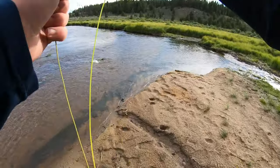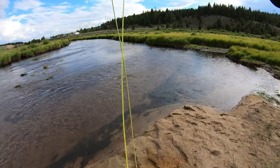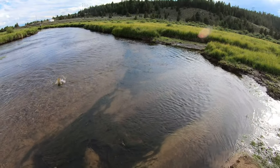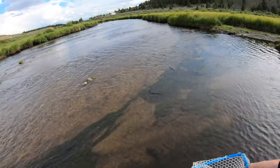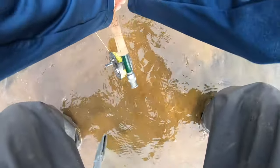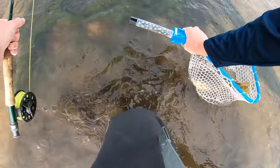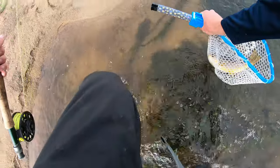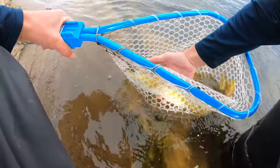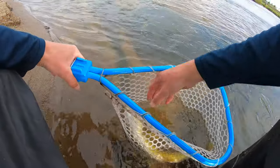It's a good one. Guys, I just sight fished the crap out of that trout. Not bad, probably 15. Yeah, it's pretty good. Oh my gosh. Hope you guys saw where that thing hit. Oh yes. That's a pretty good trout right there, guys.